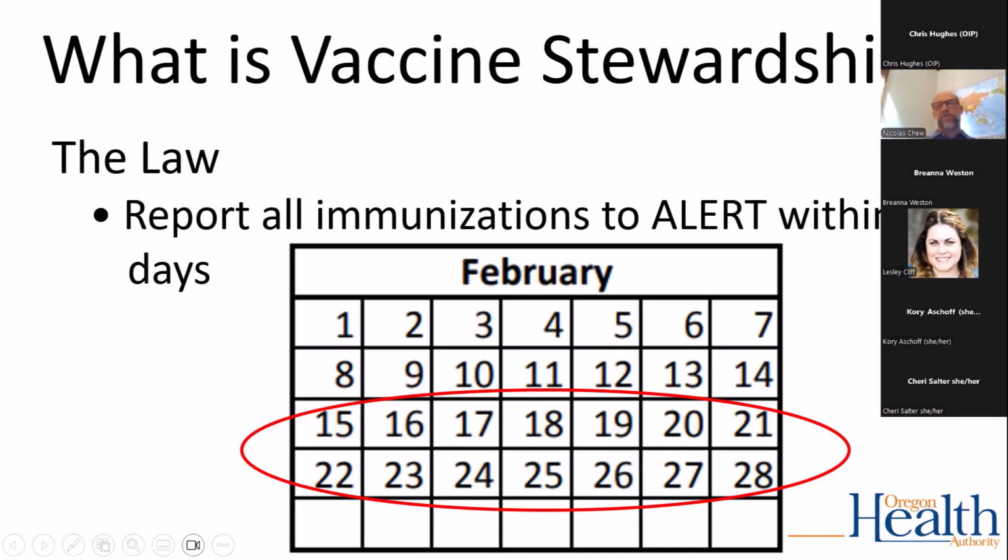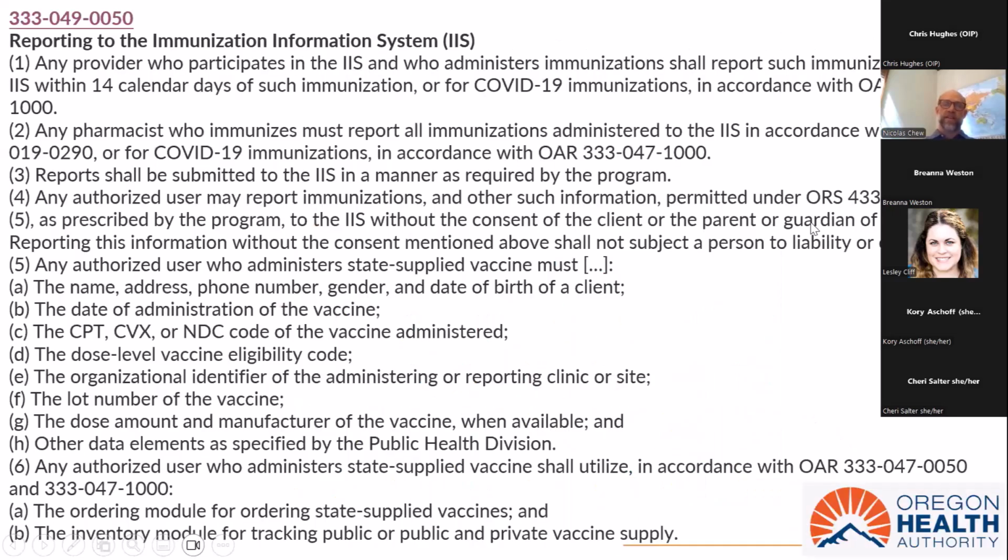Usually now when we find that there's a problem with things getting in within 14 days, it's not because people aren't doing what they should do. It's more often because there's some problem with the computers talking to each other. So as promised, it is the law.